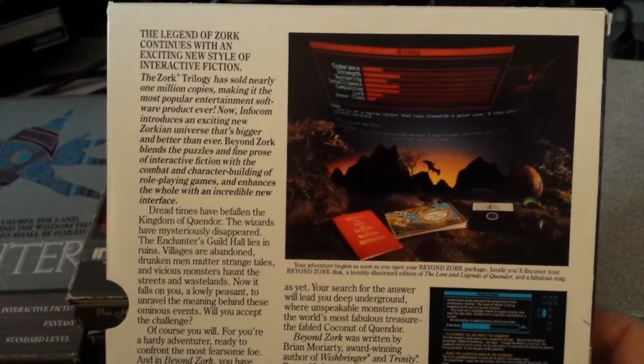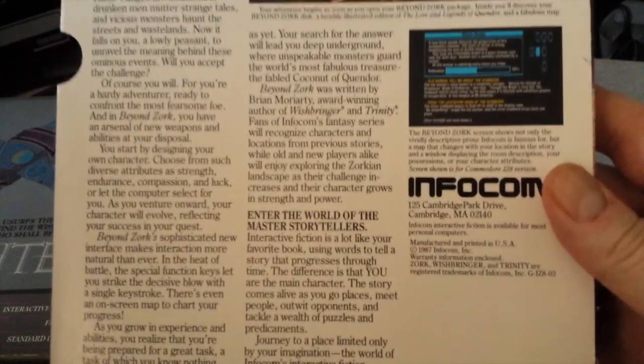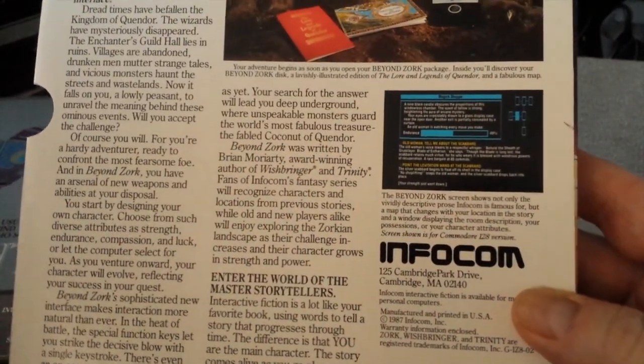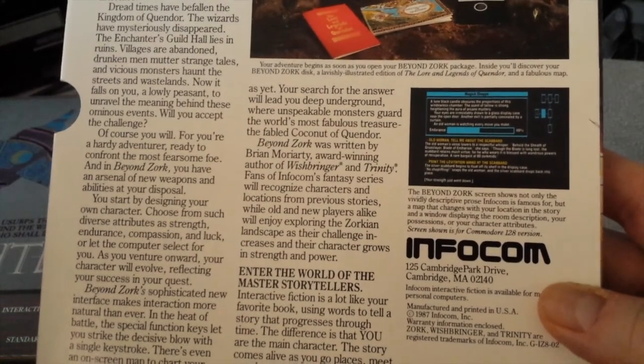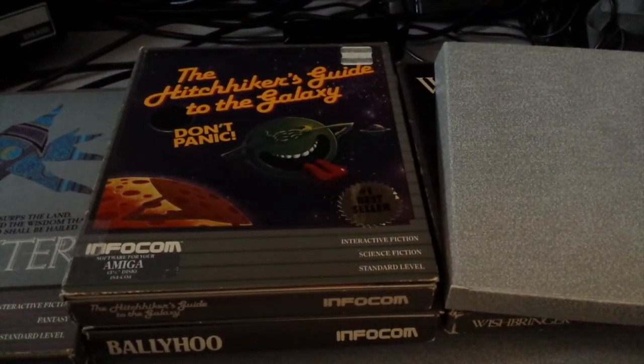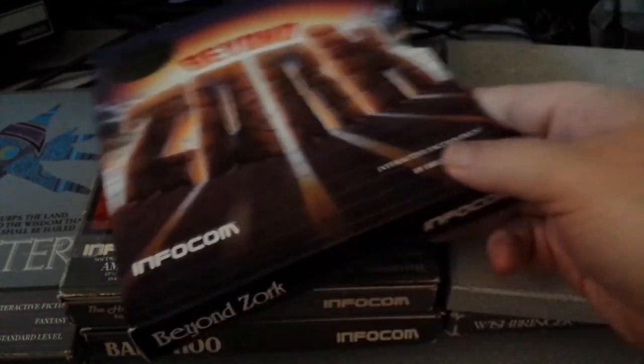It blends puzzles and so on. To be honest with you, I have not played this one yet. I've had this for a long, long time. And there's Infocom's address. They were in Cambridge, Massachusetts. Obviously close to MIT. But this is a nice one and kind of pricey. Going up in price, and that's Beyond Zork.